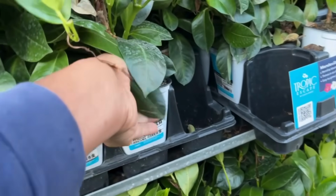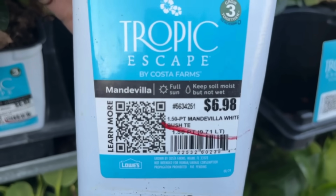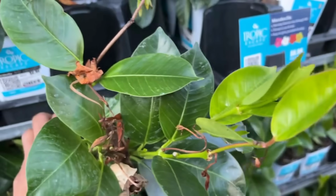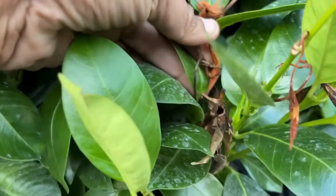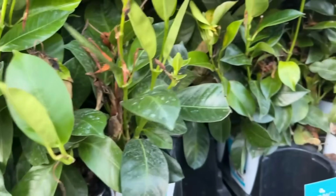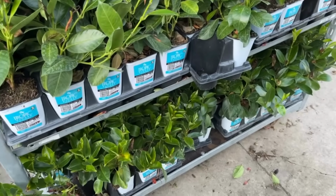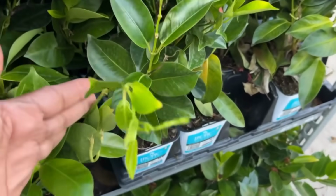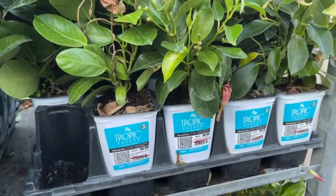And friends, look at this mandevilla for $6.98. I purchased one of these from the clearance section last year, and the thing bloomed all the way into fall until the frost came. Yes, love it. It just bloomed non-stop. It's a tropical plant, but it bloomed all the way into the frost season. So with these, just clip off any dead blooms, any dead looking foliage, clean it up, and they're trailing, so make sure you put them where they can trail up somewhere.